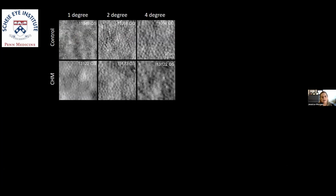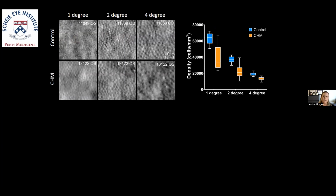We identify all of the cones in those regions across the groups, and then can come up with measures of cone density. And what we find is that even within that centrally retained area, where our patients many times maintain their high visual acuity, 20/20 vision, they are still exhibiting reduced cone densities in those central areas.